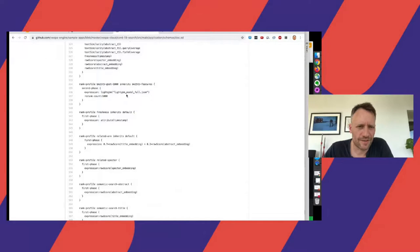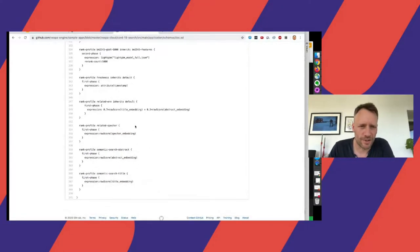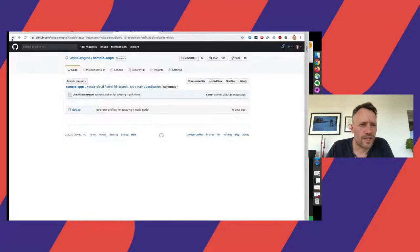And then we have one that uses the LightGBM model. And this could also be combined with other features and expressions and tensors and whatnot, because all of this is just math, as you can see here, right? You could say plus the LightGBM model here or whatever. We also have some models that are used for the related searches, where we just access what we call the raw score or this embedded vector nearest neighbor search, which will return a distance.